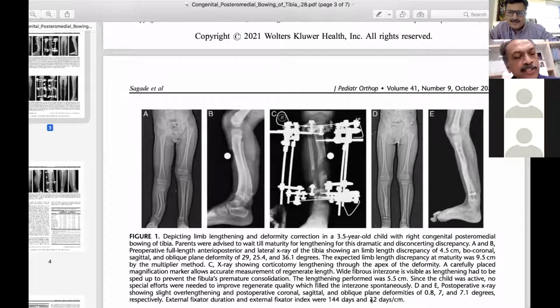The father of this child had seen the best surgeons in India. They'd asked him to wait. And he's a really intelligent man. He said, doctor, this discrepancy is going to increase. I said, yeah. I said, I'll do the surgery when you're ready for it. He said, can you not do it now? If you do it now, will it not help the child? When he starts walking, is it not going to be good for the child because he's got this large deformity?